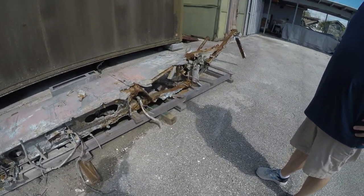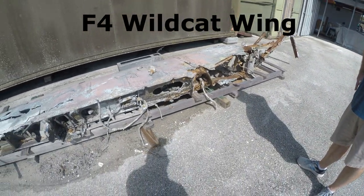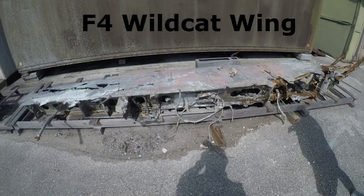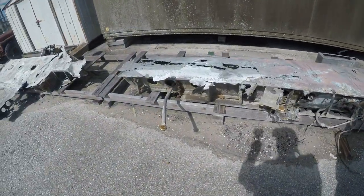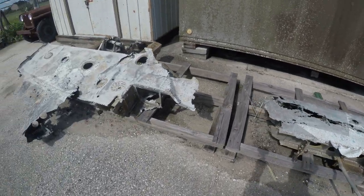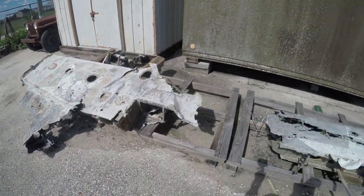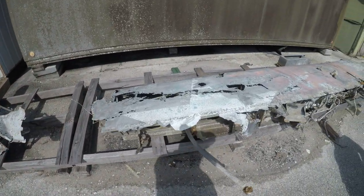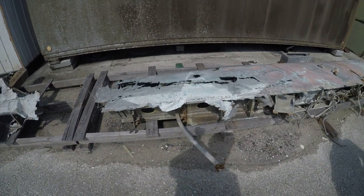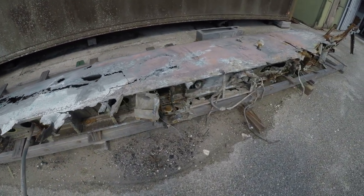Yeah, it's an F4 Wildcat wing that was pulled out of the end of the runway here from an accident during training. It still has the star on it. Oh, man. It's World War II. How did they find this? Doing the construction to build the highway over here, the construction guys found it. Fortunately, they came and told us about it, so they brought it over. God, that is amazing. Yeah, it's cool. Look at some of the lines here are still here.